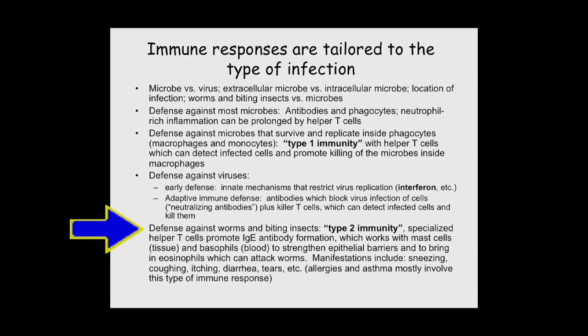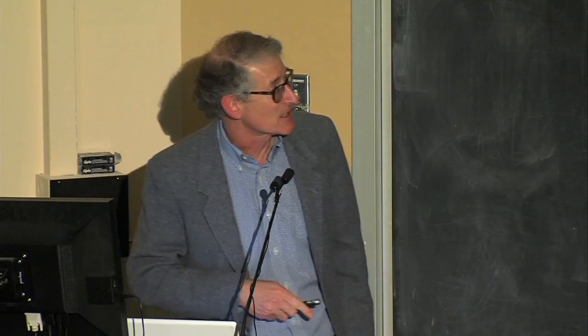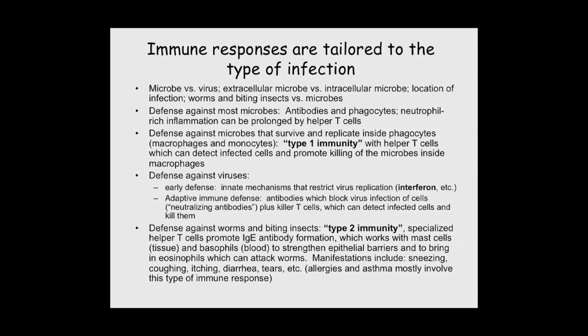And then finally, what we haven't really covered very much is defense against worms and biting insects. And this is a different type of immunity called type 2 immunity. And here the helper T cells do two types of things. They promote a different type of antibody called IgE, which works together with the mast cells and another type of cell called the basophil to strengthen our barriers at the skin and in the gut and in the lungs. So at the barrier between the outside and the inside, the epithelial layers, we strengthen that barrier.